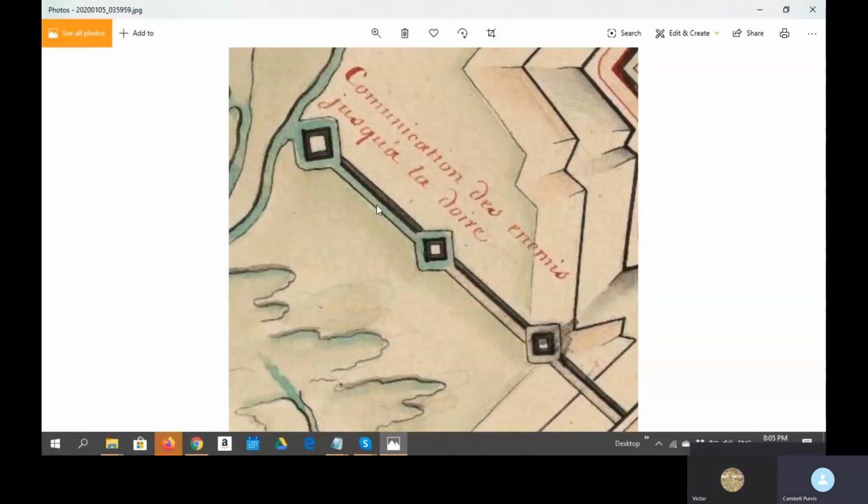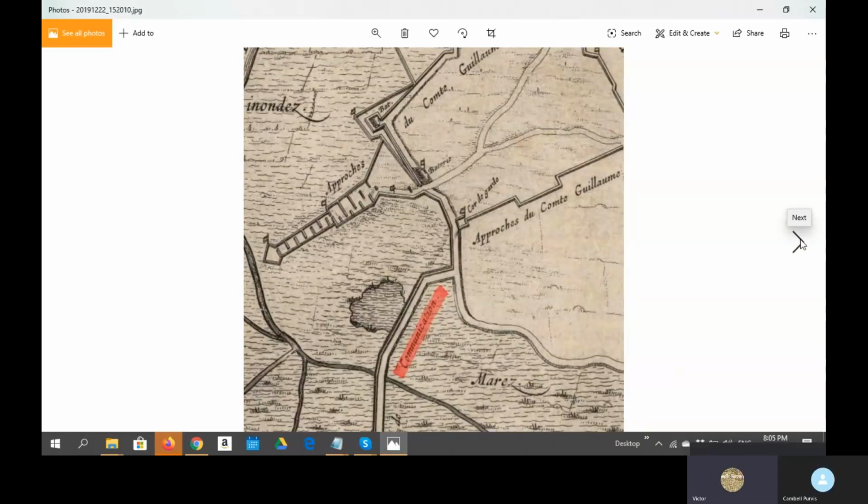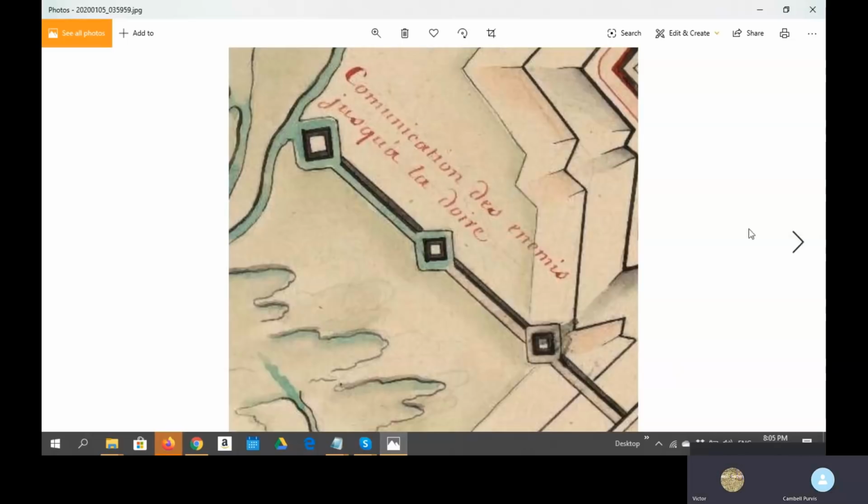Communication, the enemies, does it? And this is above these triangles, isn't it? So you see the triangles, water, and you see the black line. You can see there's both water there and something else. So this is water. I gotcha. I wonder if they control.